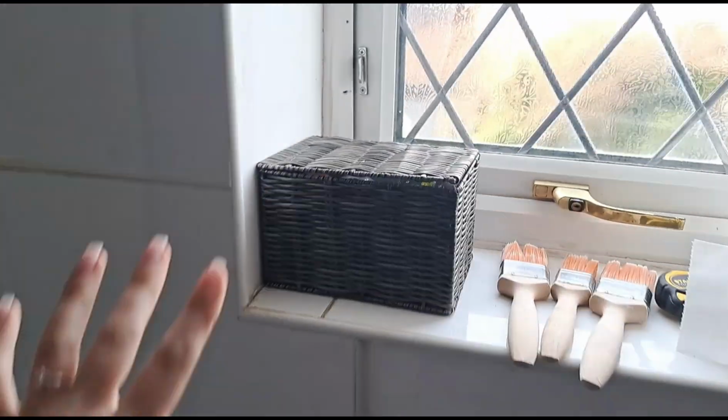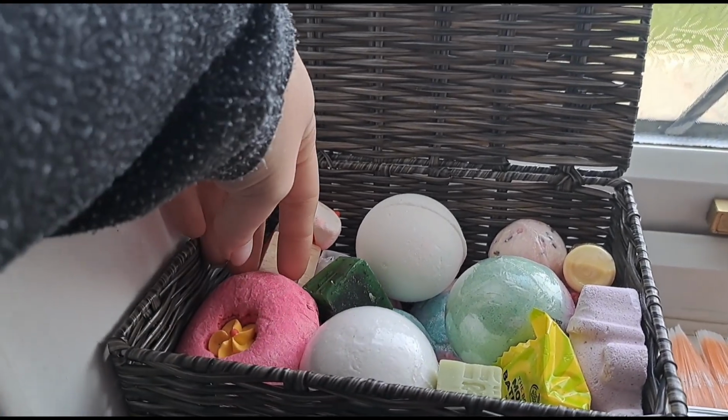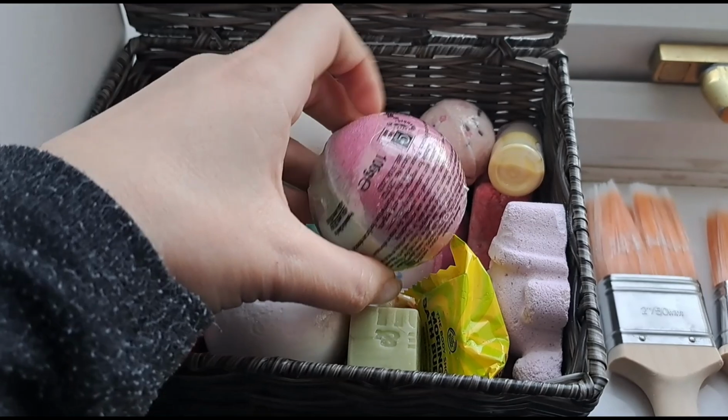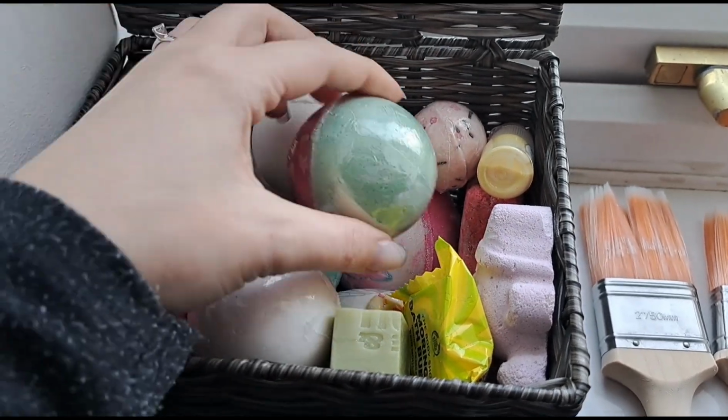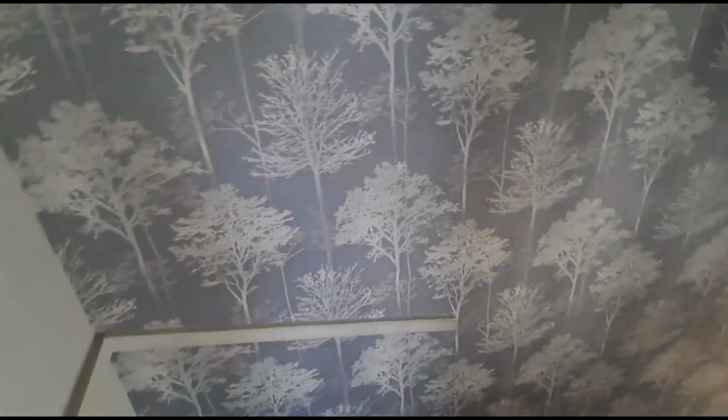The most important thing is in the bathroom now, and that is my bath bombs. I've got all sorts of bath bombs in here. There's some Lush ones, there's some from the Body Shop, there's some random ones that are from God knows where. There's all sorts in here. Very excited to get using those. I have got lots more, but they wouldn't fit in there, so they're in a separate box and I'll just keep filling it up. Obviously I did mention with these that we'll be getting new ones, so let's head downstairs.